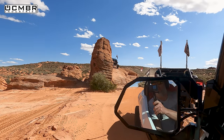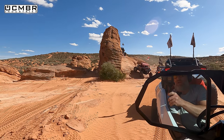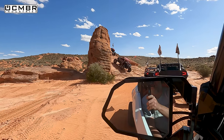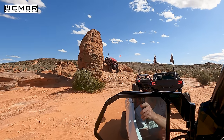So you guys can see Royce up there. Normally the trail actually goes left of this big rock. That's where the sign is. But apparently it's just kind of fun to go over the top of this thing. So we're gonna do it.